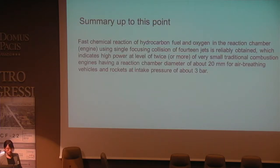So to summarize up to this point, fast chemical reaction of hydrocarbon fuel and oxygen in the reaction chamber engine using single focusing collision of 14 jets is reliably obtained, which indicates high power at level of twice or more of very small traditional combustion engines having a reactor chamber diameter of about 20 millimeters wide for air-breathing vehicles and rockets at the intake pressure of about 3 bar.